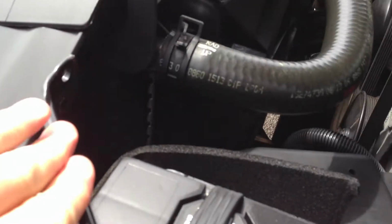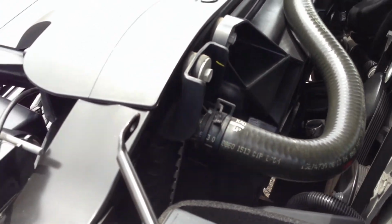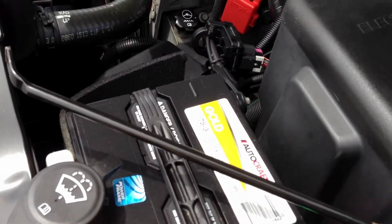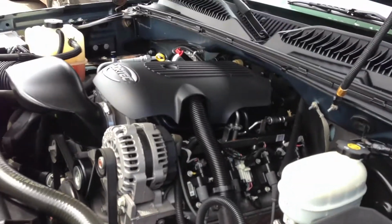Looks like someone put a new battery in this thing recently and didn't put the bolt back in to hold this thing in. That's supposed to go right there. I'll see if I can get the bolt for that. We didn't do that. That's just a very recent battery that the previous owner obviously put in.